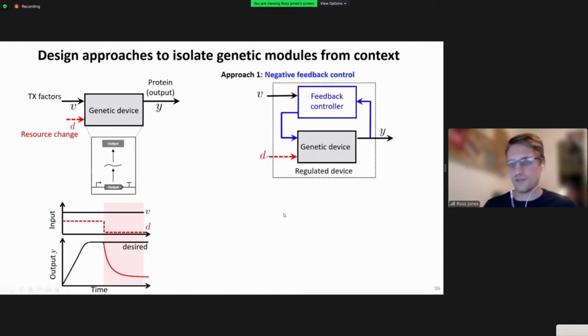So a really common engineering strategy to do this is negative feedback control, where you detect the level of output being produced by some device of interest, feed that into a controller, and then use the detected difference between the output and the desired input, which is given into the controller, to update the expression of the system.